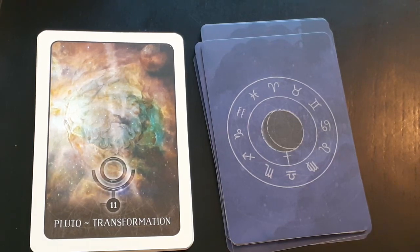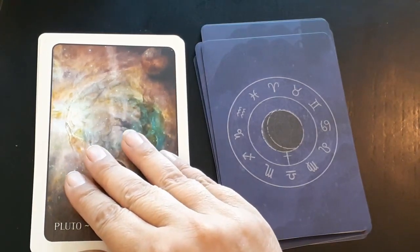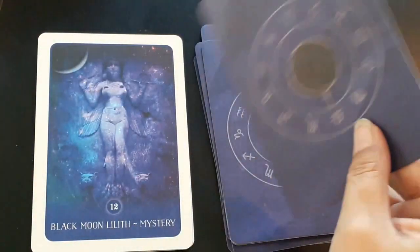You would think that the Death card would correspond to this planet, but it does not. Interesting. Six of Swords. Very interesting.